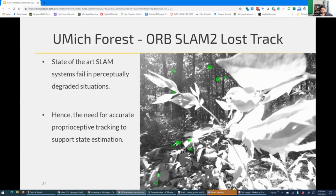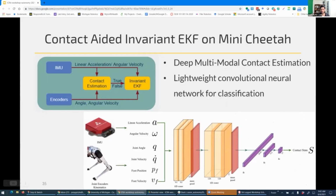Now this is the reason it failed. It doesn't look too bad, but the plant is tall, the illumination and all of that. So this can go on for a while, and then just a single IMU is not going to fix that, even though a single frame may be okay. So that motivates us to have a proprioceptive tracking state estimator. It won't fail until the hardware fails. So in the next work, we show some results on that.